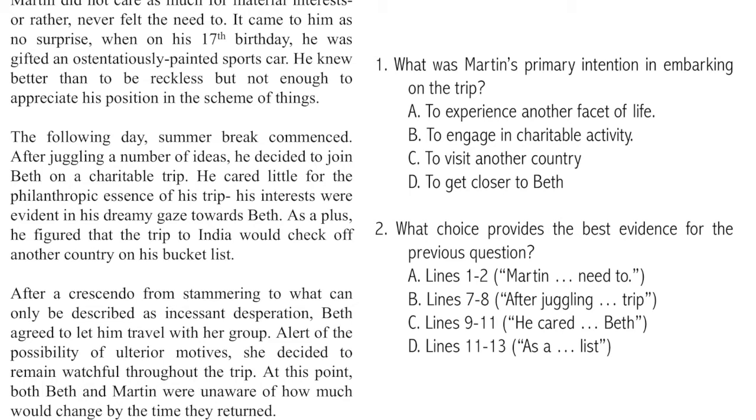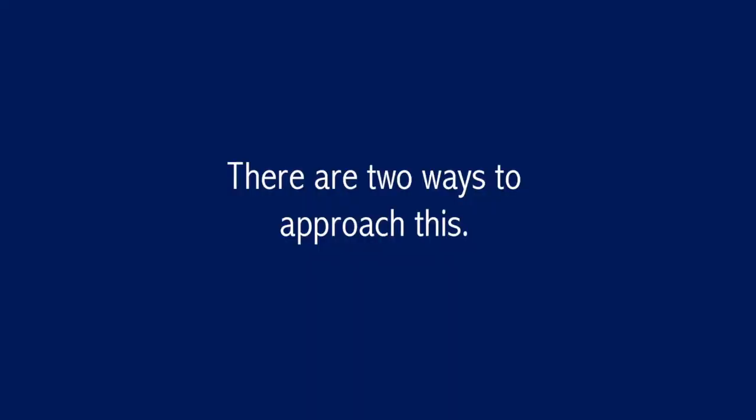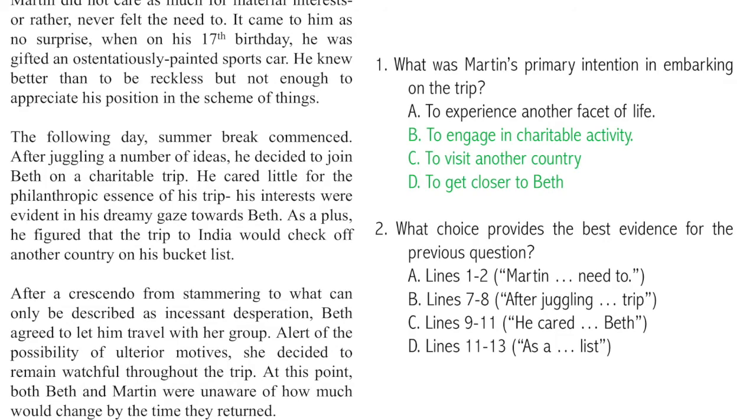Anyways, the question is, what was Martin's primary intention of embarking on this trip? And then they're asking you what choice would support the previous question. So now there are 2 ways to approach this. We can now answer this question using the first approach. The first approach is to identify the possible options in the first question that could be the answer, so things that are talked about in the passage.